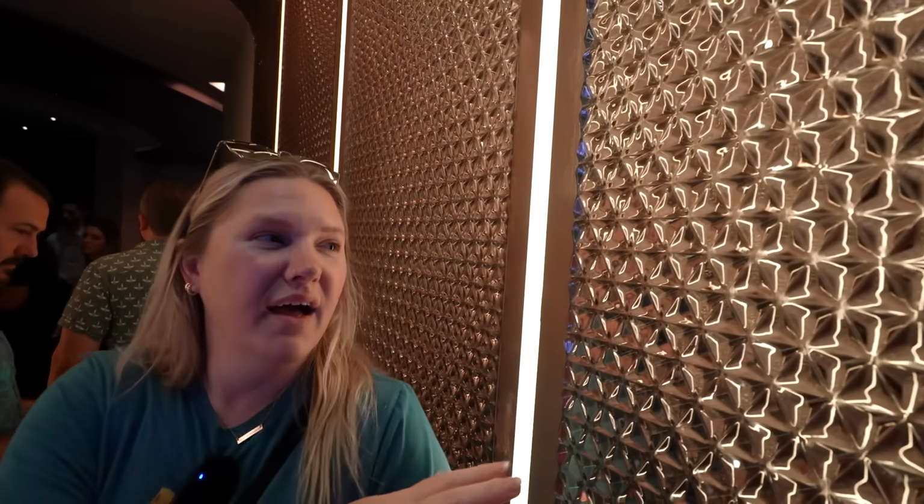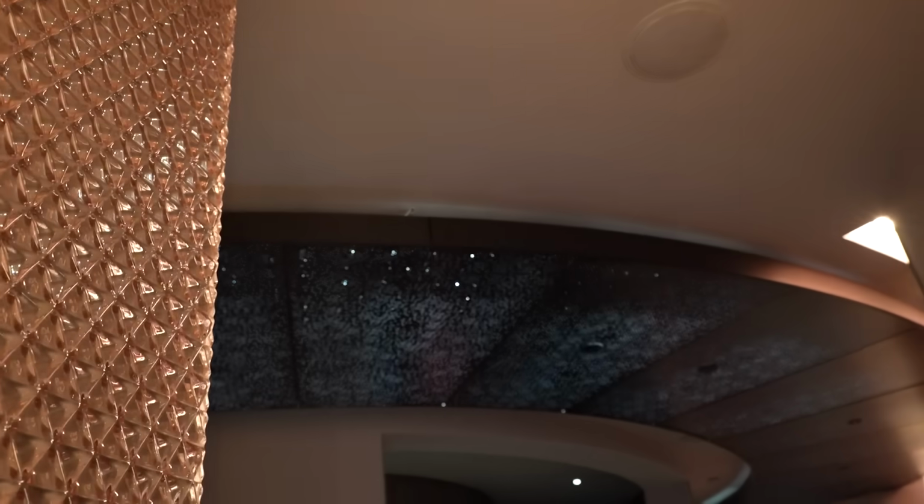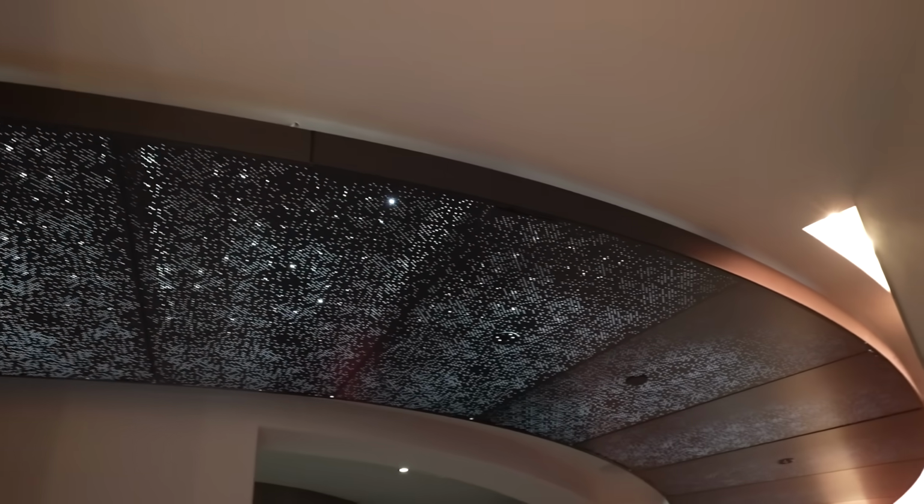Jen's already like, the schnozberries taste like schnozberries. No, but look at this. This is like a futuristic washboard. You're doing ASMR. Hey guys. Hi. Look at the ceiling. I do love it, the sparkle as you walk in. Oh, and the wall. Oh my gosh, there's so many different things. Oh, I love all the details. I think this is so fun.